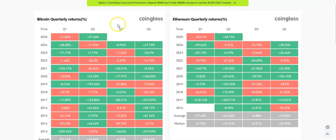Now, quarterly returns, Bitcoin looking, you know, still pretty good. ETH has almost taken back all the gains now. Yesterday, I think this was at 37% or so. And now it's almost at 41. So in Q1, we lost about 45% here. So yeah, it's really looking good, guys.